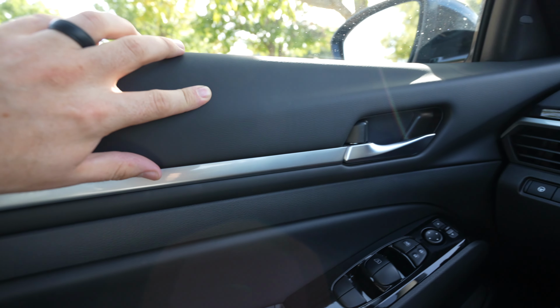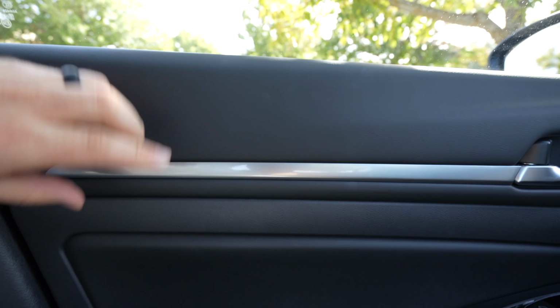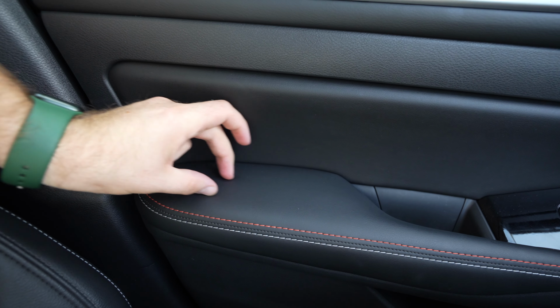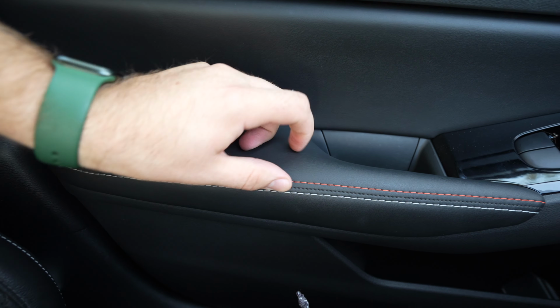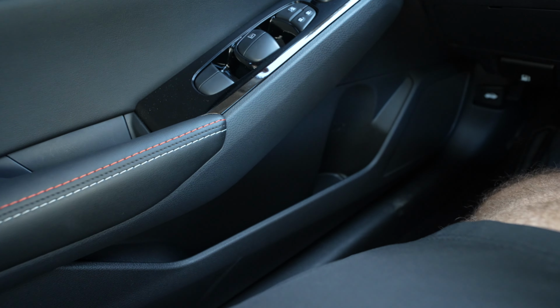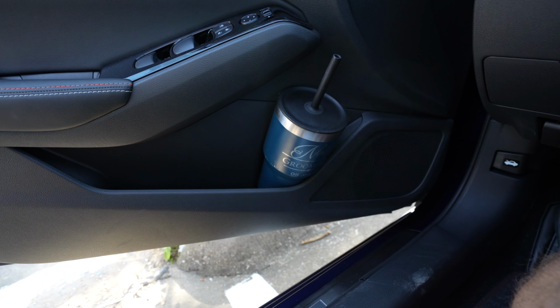So on the door, you actually get a soft upper material right here. This isn't always expected, but this is actually really nice. A good wide armrest. A lot of times these are so skinny and tapered right here that you don't get much, but this is actually soft and comfortable. You even have some of that orange stitching, a little grab handle there, and some storage slash bottle holder. The bottle holder is actually big enough to be able to fit a big mug like that.